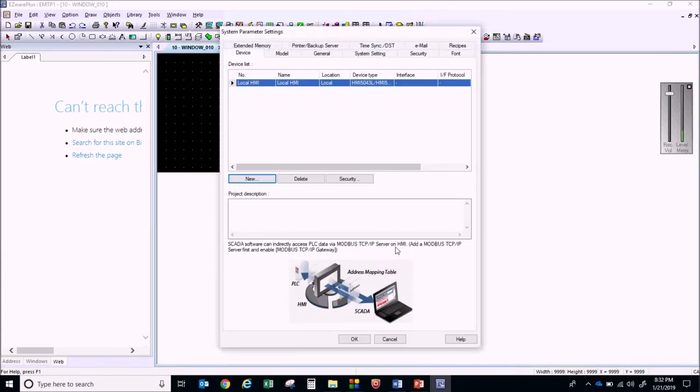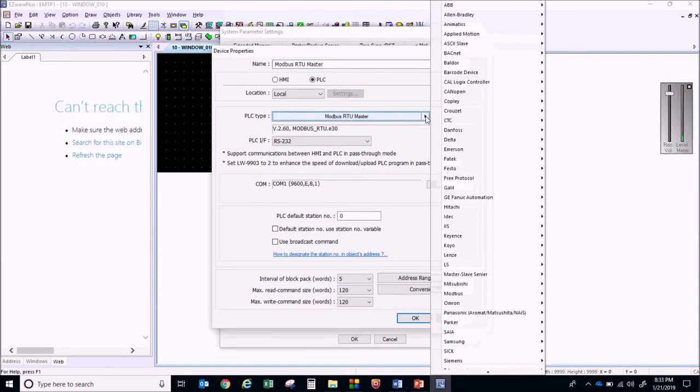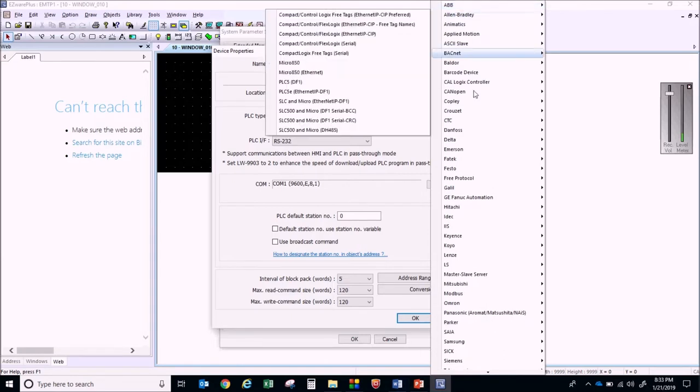Now, this is where you would actually set up your PLC. I'm going to end up using local because I don't have a PLC hooked up to mine right now, but I do want to show you where this is. If you go to new, you'll see this Modbus up here. Under PLC type, these are all the different PLCs you can use.